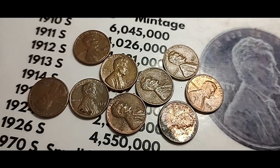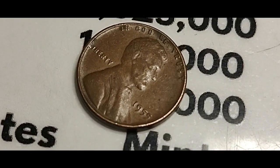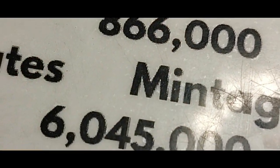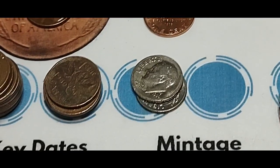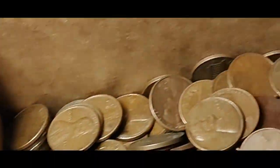With 11 rolls to go, here's 9 coppers and the 10th wheat penny. We hit number 10. 1955 Philadelphia. There's our 10th. Nice. Well, I ended the box with those 10 wheat pennies, and I think it's 4 coppers. Couple of dimes this time, couple of 09s. There's an S I just put aside.